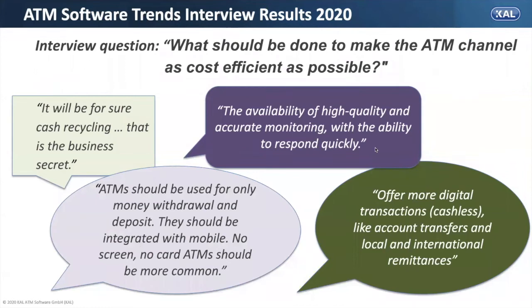So we asked the executives, what would you do to make the ATM channel as cost efficient as possible? One interesting response, and there were more than one. We interviewed 50 different people, but one thing that was identified is cash recycling. And one person said it's the business secret to really be efficient about this. So we all know what cash recycling is. You can take deposited notes, recycle them, and dispense those same notes to other customers, and it reduces the number of times you need to replenish the ATM. It's a very interesting technology that's used in a lot of the world. So I thought that was interesting.